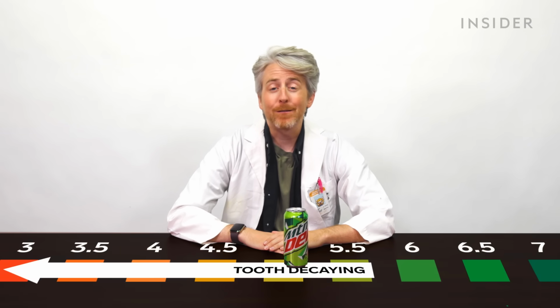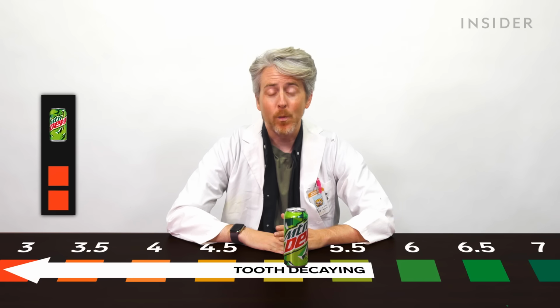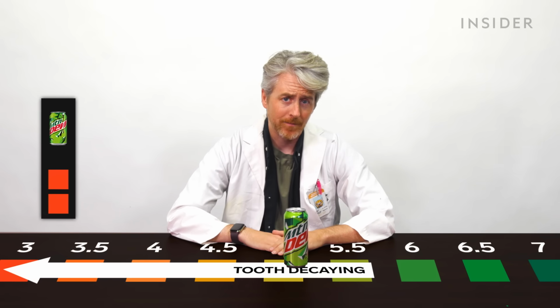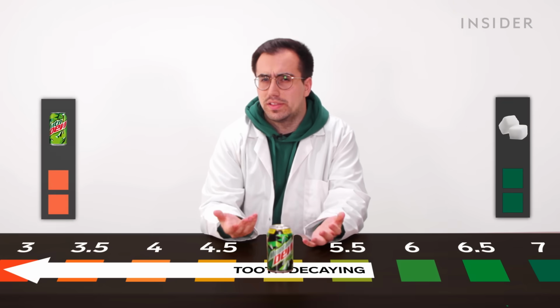It comes down to two things: sugar and acid. Tooth enamel will start to erode if your mouth's pH level drops below 5.5. Mountain Dew has a pH of around 3.3, which is acidic, but actually on the better end of the spectrum as far as sodas are concerned. Sugar itself has a neutral pH, so why does it aid tooth decay?